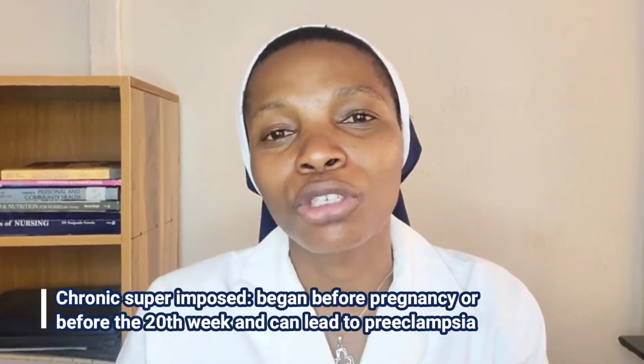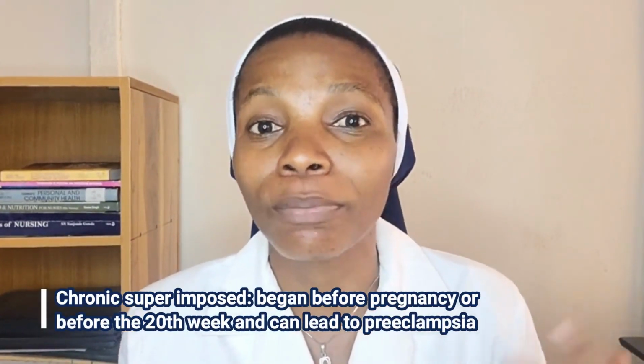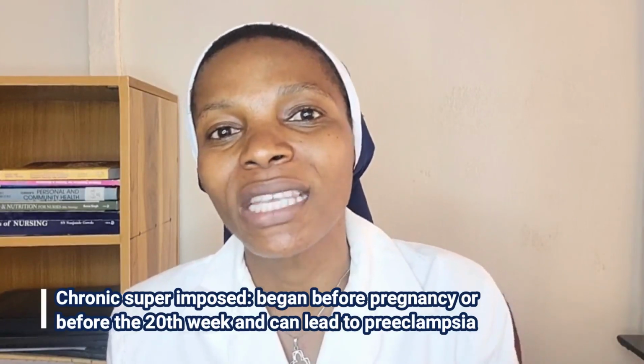The second type of hypertension is known as chronic hypertension that is superimposed, meaning that the woman either had hypertension before she became pregnant, or she became hypertensive during the first 20 weeks of pregnancy. And this hypertension has led to some other complicated forms of hypertension, such as preeclampsia. This is known as chronic hypertension that is superimposed.